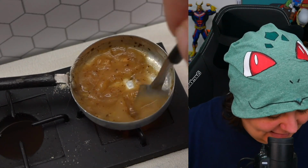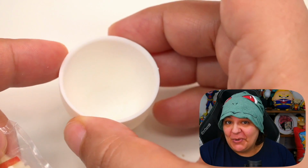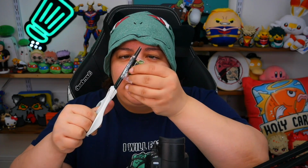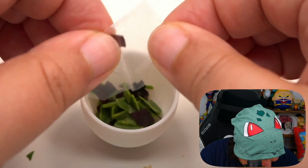And now that our gravy is done, let's go ahead and prep our salad inside the tiny salad bowl. I really need to get tiny scissors at this point, but okay, let's just cut this open. Oh my goodness. And we're gonna put our mixed lettuce in here. Oh my god, that is adorable.